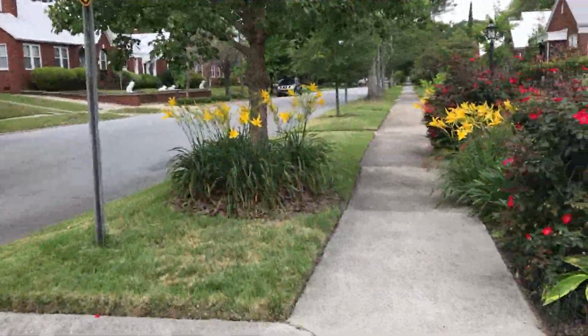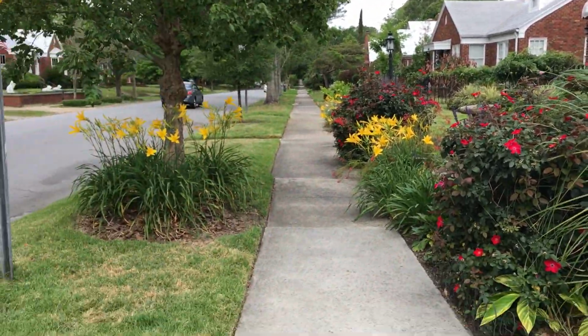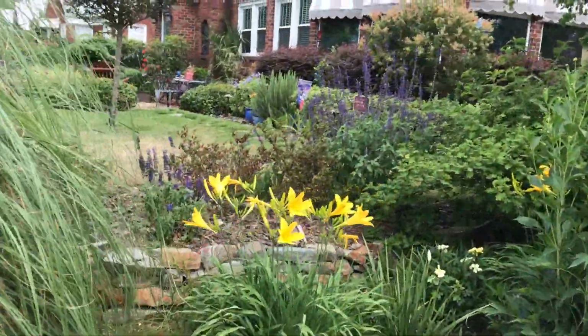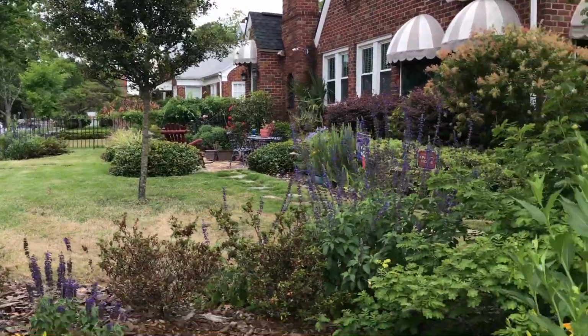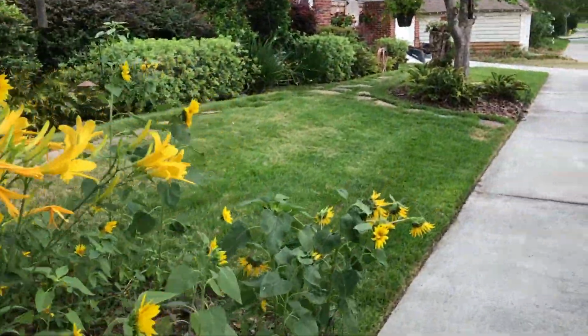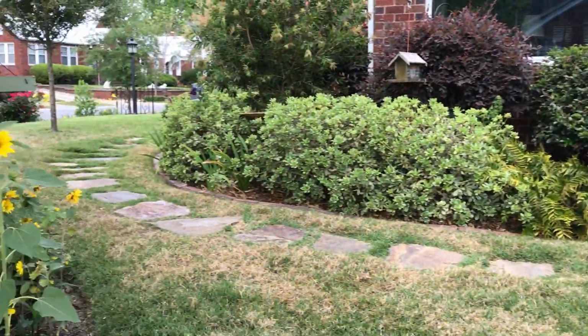Guys, this is our soldier. Yeah, nice, good, clean cut. Definitely. And it's coming out of dormancy. So you have a couple of brown patches, but soon, give it another month or so, it's gonna look real nice. Beautiful, lush property right here, guys.